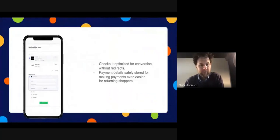So our integration with Jotform means that you can create a custom payment form, and then you enter the Mollie checkout. And our checkout is really optimized for conversion without redirecting you to another environment. So within your Jotform environment, within your form, you can actually process the payment, which obviously is a very good user experience. Very important to note as well is that payment details are safely stored.